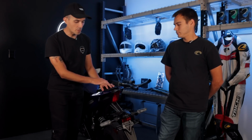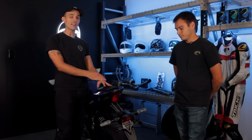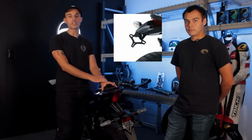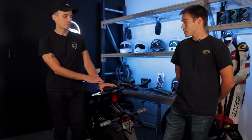You might be looking at this R7 and saying, Amy, that does not have a new Rage Cycles tail tidy on it, and that's because we could not find one for the R7 just yet. But I use one on my desert sled. I'll include a photo right here, and we love their stuff. It's very high quality. What do you think, Josh? Yep, I totally agree. There's one on my SV as well.